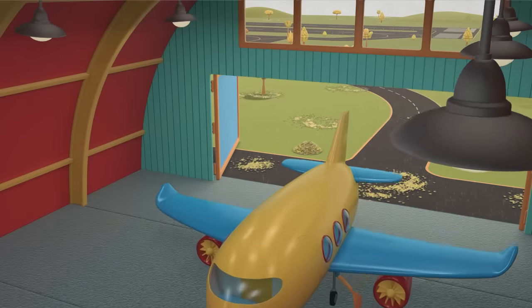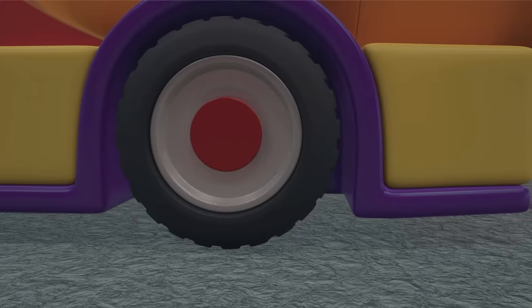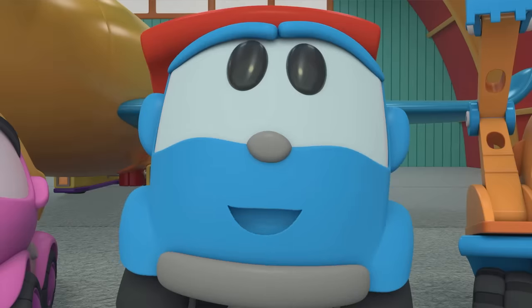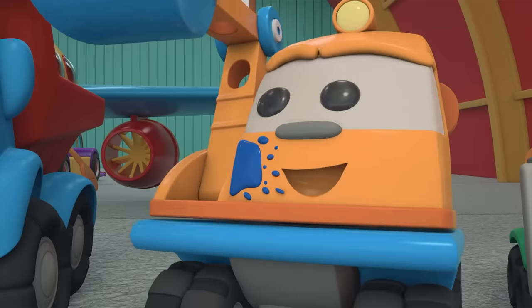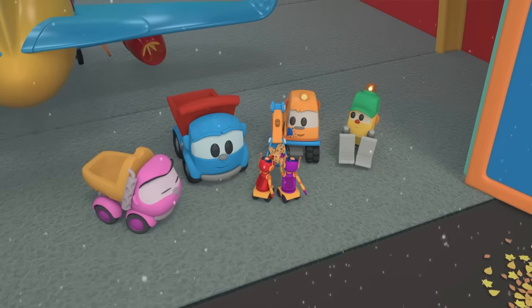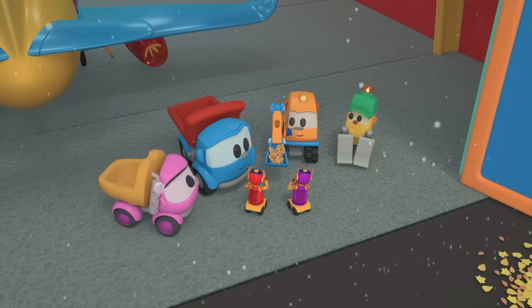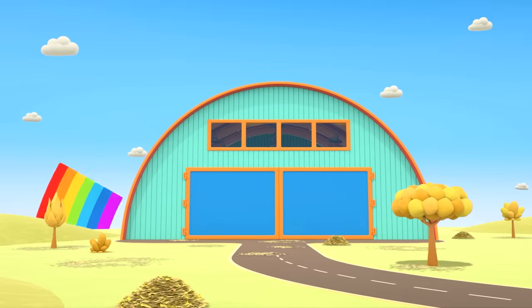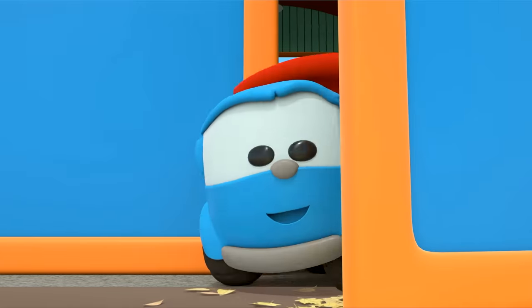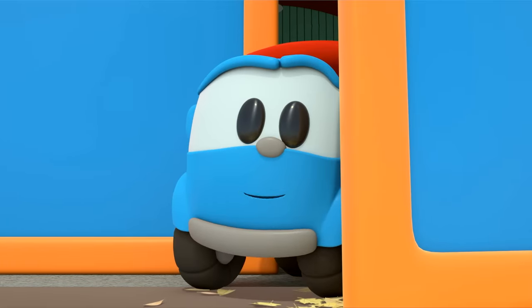Excellent! The airplane is in the hangar. Let's wait till the rain stops. And we can eat the cookies? Yes! Look! A rainbow! The rain has stopped. Now that's a real picnic!